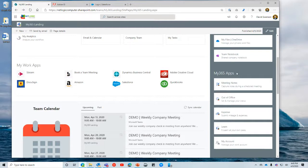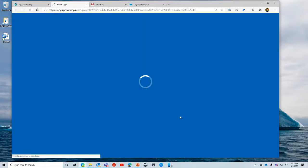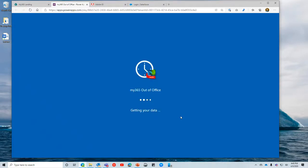But because we're in the cloud and we're doing things a lot easier now, let's show you how easy it is to do right off your landing site. So if you're going to be away, you're going to be out of office, let's just click on the out of office button right here. And this is accessible, again, right off your landing site. It's also available as a mobile app on your phone.